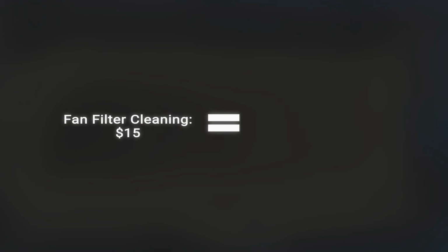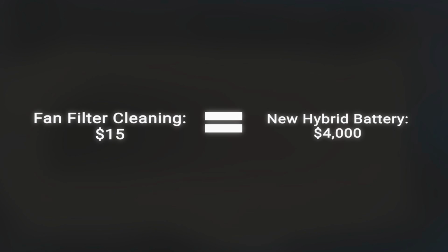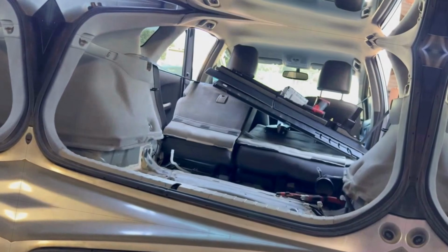Cleaning or replacing this filter every 20,000 to 30,000 miles is one of the cheapest and most effective ways to protect a hybrid battery that costs thousands to replace.